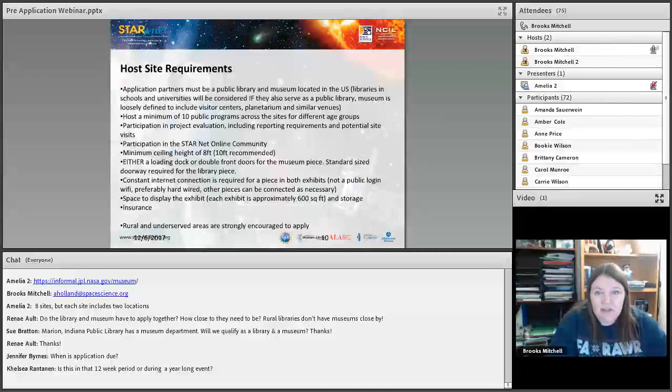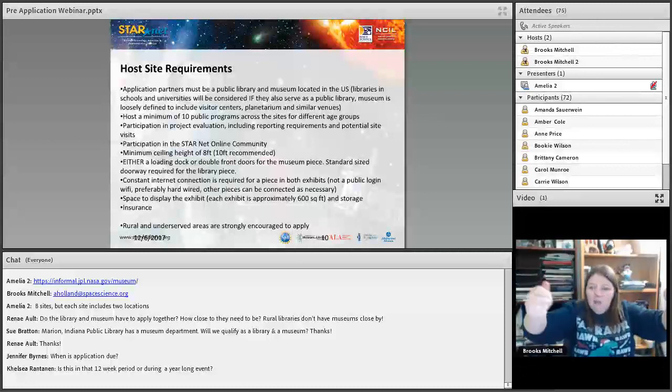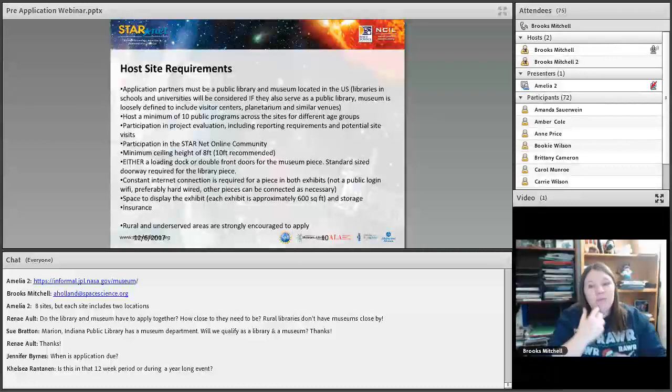The venues each need to have a minimum ceiling height of 8 feet. So that's a typical ceiling height. That's not normally a problem. We do recommend 10 feet because some of the pieces will require you to kind of lift stuff up and slot them in. So it'll be easier if you have extra clearance. We have made sure to work with the fabricators so that every piece can be assembled on its side if you don't have those higher ceilings. So a standard ceiling is fine.